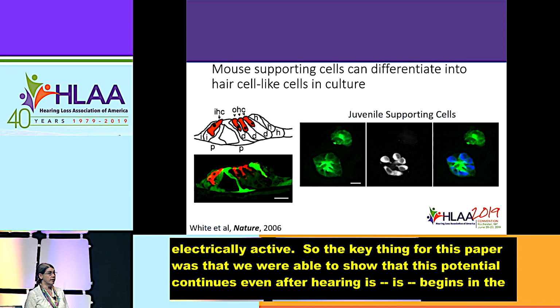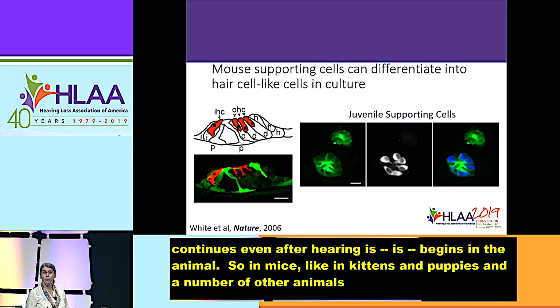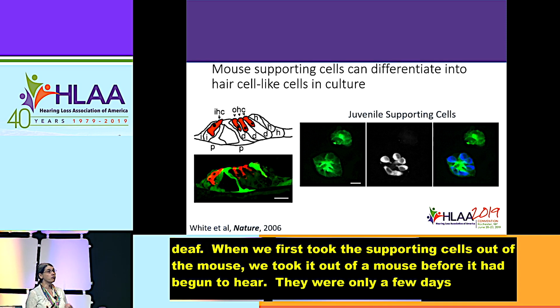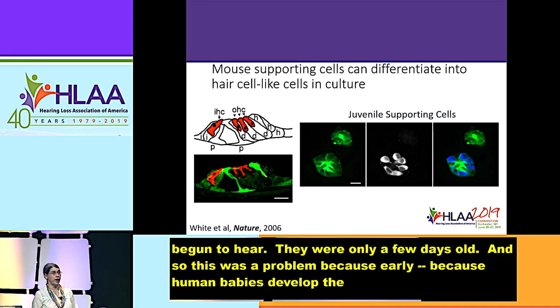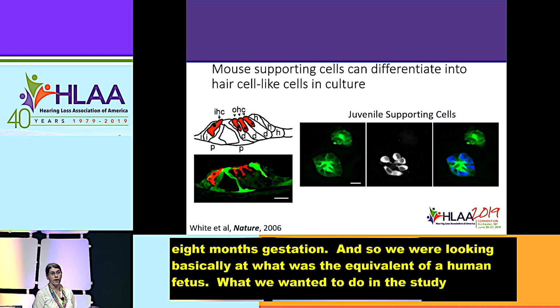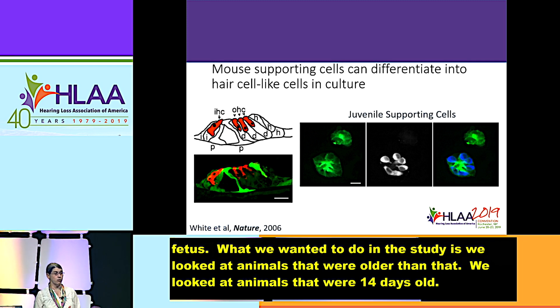So in mice, like in kittens and puppies and a number of other animals, they're born blind and deaf. And when we first took the supporting cells out of the mouse, we took it out of a mouse before it had begun to hear. They were only a few days old. And so this was a problem because human babies develop the ability to hear at around 8 months gestation. And so we were looking basically at what was the equivalent of a human fetus. So what we wanted to do in this study was we looked at animals that were older than that. We looked at animals that were 14 days old. They were about halfway between birth and sexual maturity.